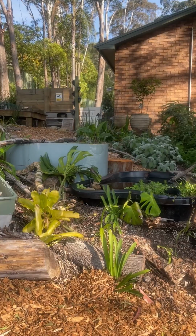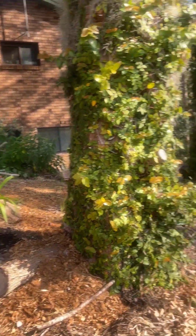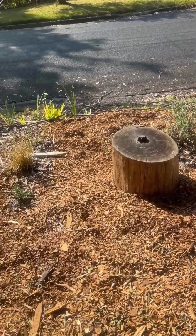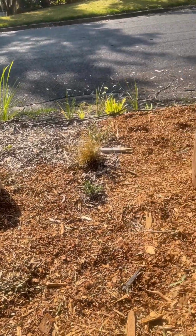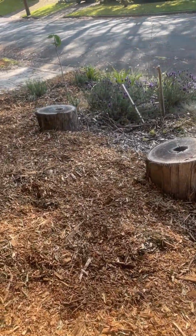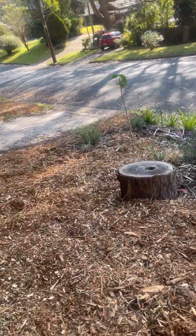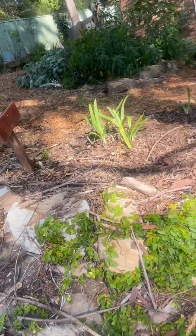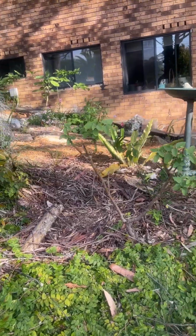Oh, I love it. And this is really the only part that actually gets full sun, which is the veg. So that's why it's got the full sun, the rosemary, the lavender, the olive. And the big champions down here. See that? So lovely.